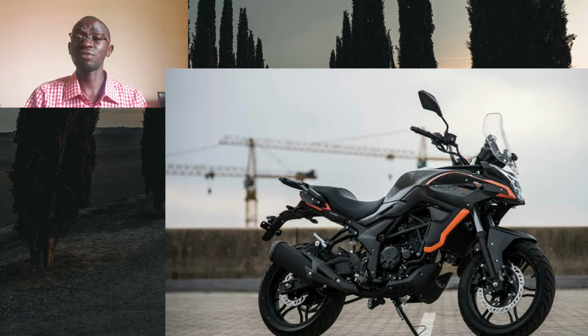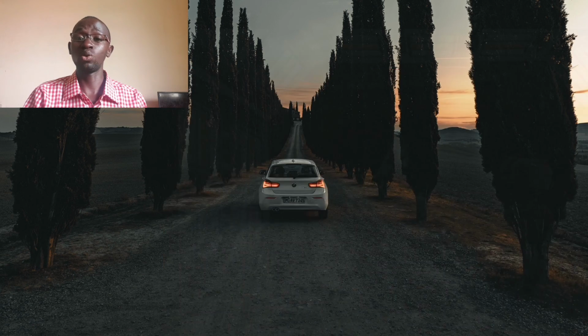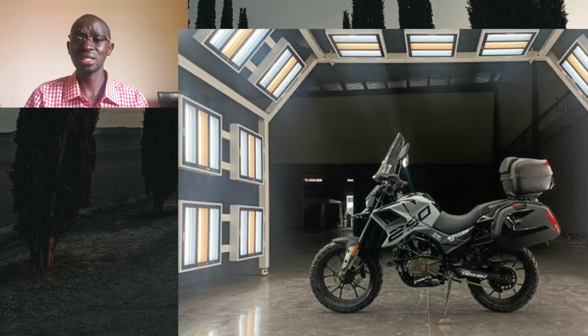At 345,000 shillings, you get the storage boxes, LED lights, windshield, improved power, and something else that I forgot to mention is the keyless start. That is simply good value and it makes a lot of sense, especially if you are on a tight budget. I would say if you really like the Voge DS300, then cough out the extra 190,000 shillings and go for it.